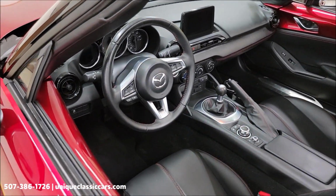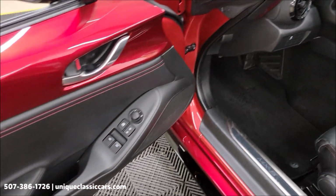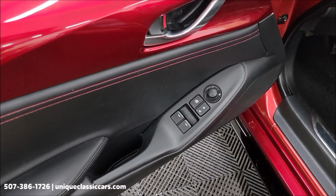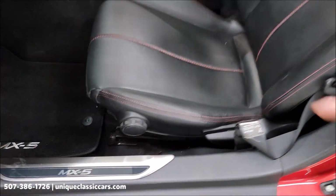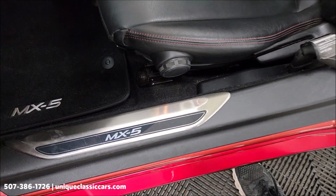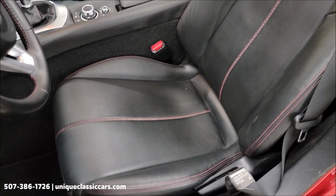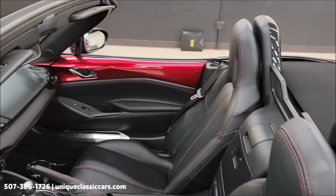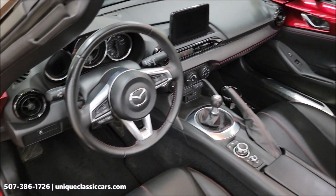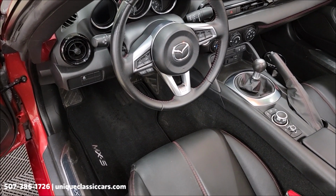And let's go ahead and check out the interior. So, of course, your standard amenities, power windows, power locks, mirrors. Seating surface, as you'd expect with a car with 23,000 miles on it. Bose stereo system. Steering wheel controls, information center.